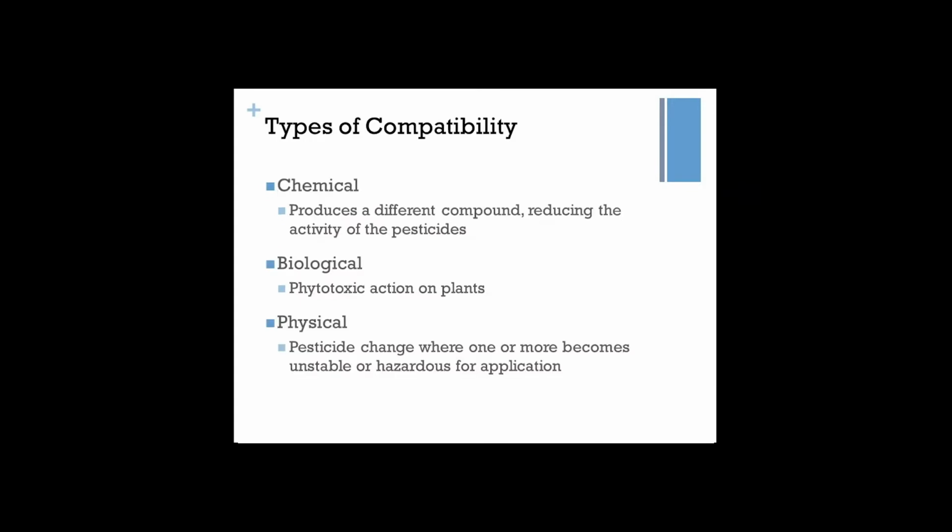Types of product compatibility include chemical compatibility, which is when two pesticides react with one another, producing a different compound and reducing the activity of the pesticide. Biological incompatibility, which is when two products, when combined, create a phytotoxic effect on the plants. And a physical incompatibility, which can be a visual incompatibility that can make one or more products unstable or hazardous for application.